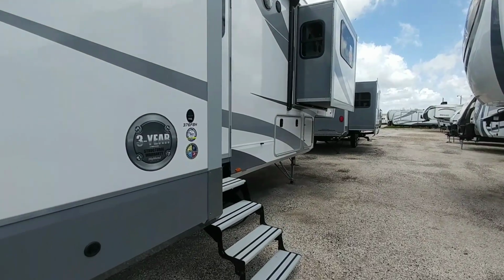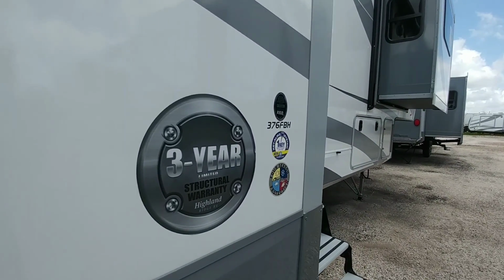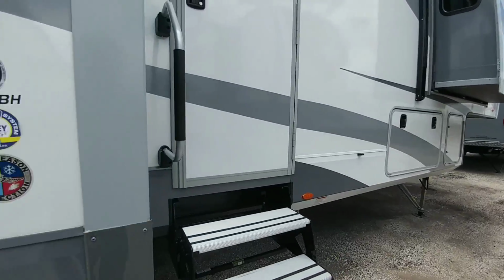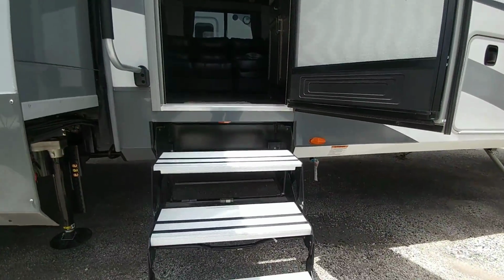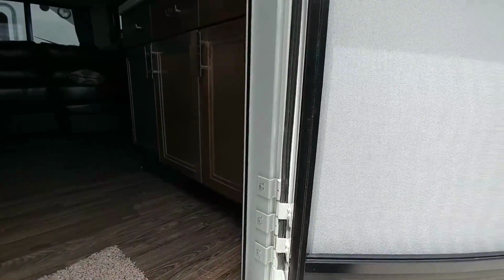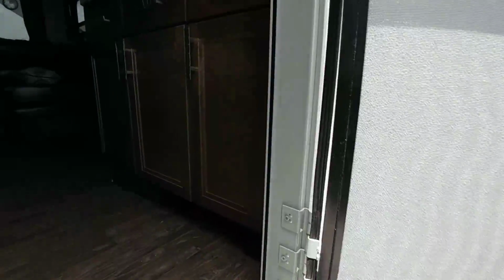Another nice thing about this OpenRange is that it comes with a 3-year limited warranty compared to most RVs that have a 1 or in some cases 2-year warranty. I really appreciate these friction door hinges as well, to where no matter where you open it, it's going to stay there so the wind doesn't catch it and sling it around.